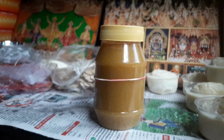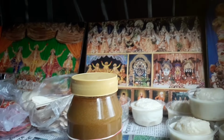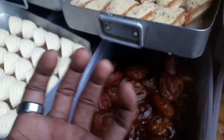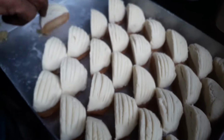So ghee is like purified butter that they make from a cow. You have to boil the milk for many hours, then you get that thick cream. Then with that cream, they make this ghee. It's purified ghee. And this one, brother?